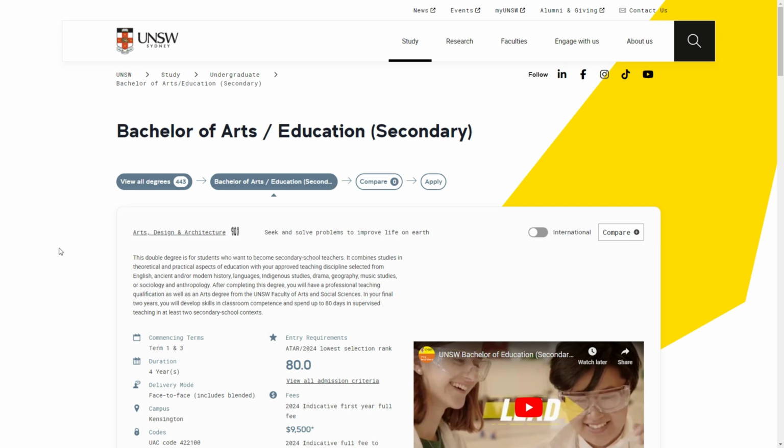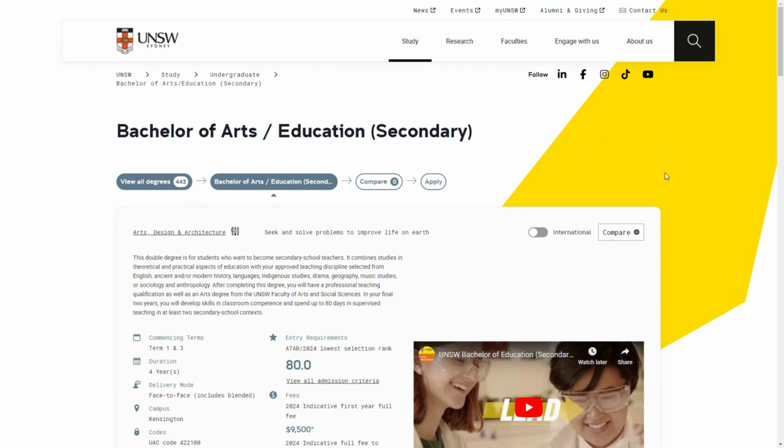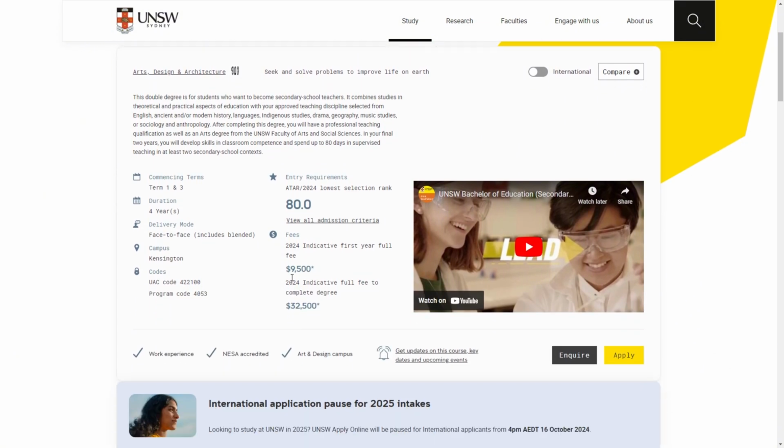I'll dive into a few examples across 3 different universities within Australia to see how much a degree will cost. If you were to study a Bachelor of Secondary Education with a Bachelor of Arts at UNSW starting in 2024, it would cost around $9,500 a year, or around $33,000 for the full degree. This is a 4-year full-time course.